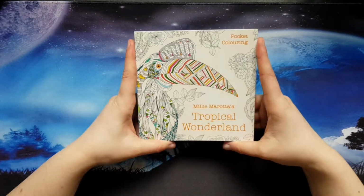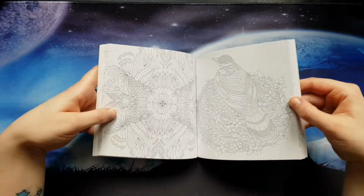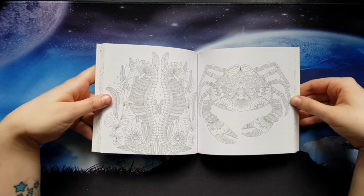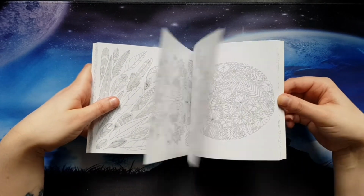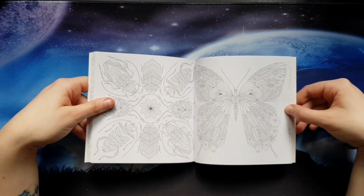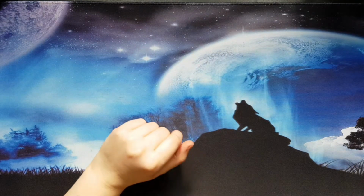So I picked up this pocket size one, and this is the Tropical Wonderlands. But there is some really pretty images. I just right now don't know how I'm going to tackle them, but I do really want to give it a go and just see if I can colour them as beautifully as I've seen other people colour them. So yeah, I picked that one up.